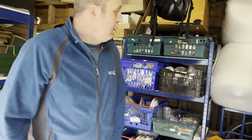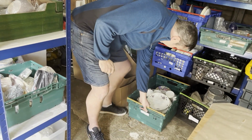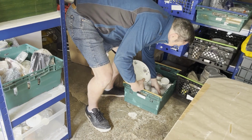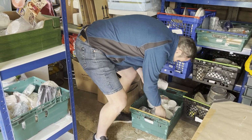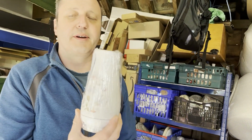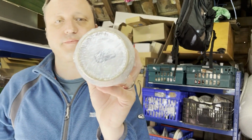Crate 1. Vintage Denby Encore flower vase, 20 centimetres. Very cool, those. Is it this broken vase? That cost 54p, and sold for £8 plus post within 6 months.